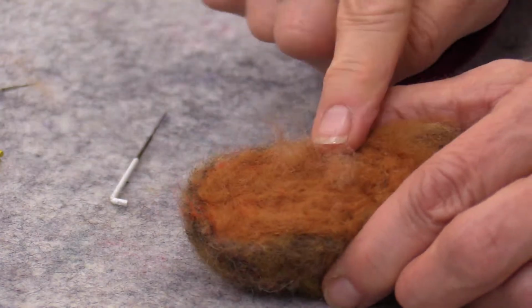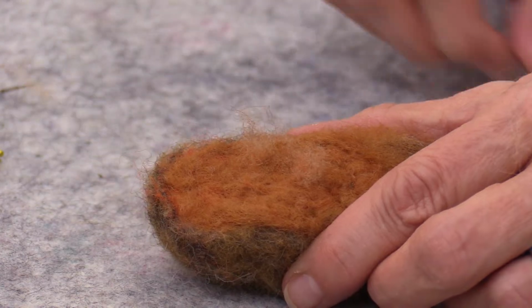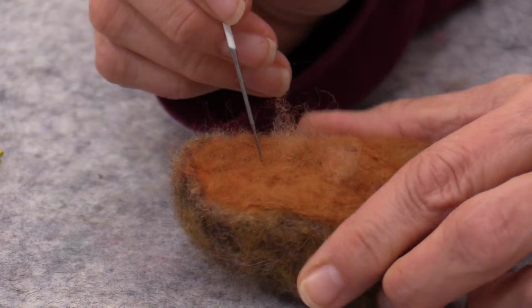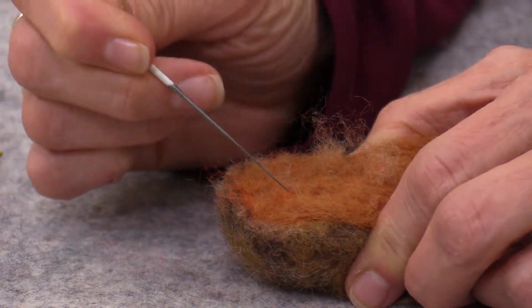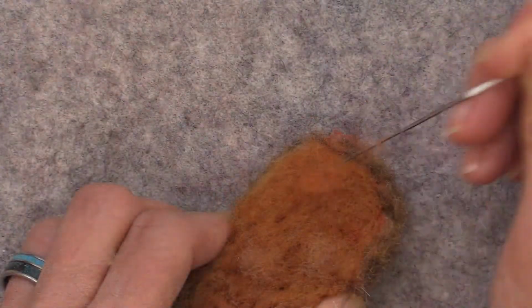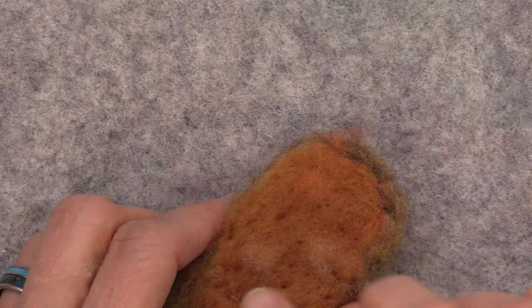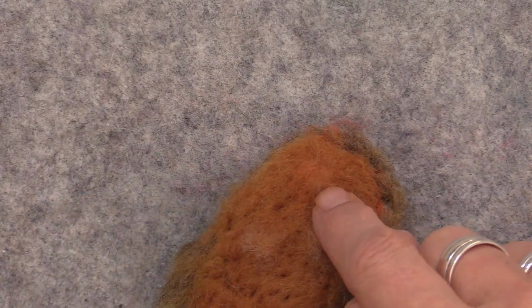Now, this is not ideal for making a fuzzy surface. It would be ideal to have a fiber underneath that is a little longer. But you can also try and pull that orange from an angle a little bit sideways and get a little more of the orange underneath. So this is going to create kind of a fuzzy or furry surface, but what you have underneath really matters.